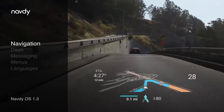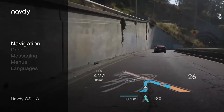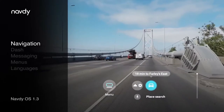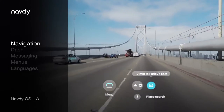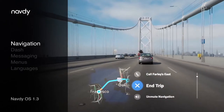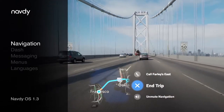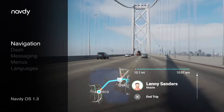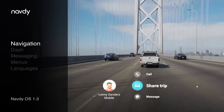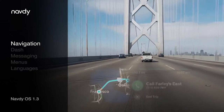We've updated the turn-by-turn directions to make them easier to read and to better handle cases with complex maneuvers. Active Trip is now available when you're on a trip. Inside the Active Trip activity, ending a trip is easy. If your destination has a phone number, you'll have the option to call. If it's a contact, you can now tap to let them know you're on the way with a call, share trip, or a short message.